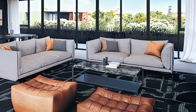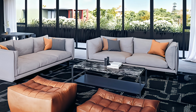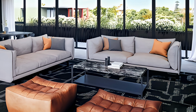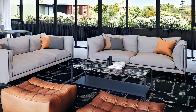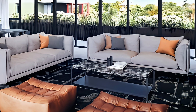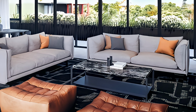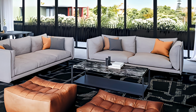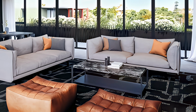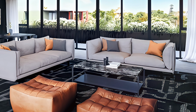The small living room from the image features two large grey sofas adorned with grey and orange cushions. A black coffee table with reflective surfaces sits in front of the sofa. Two brown leather ottomans are placed near the coffee table, providing additional seating. The floor is covered with an artistic black rug adorned with grey designs, creating a striking contrast.